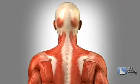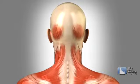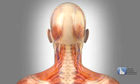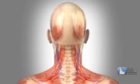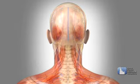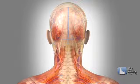Muscles are the meat of the body. They make up about a third to half your body weight. Muscles are loaded with blood vessels and nerves. Blood brings muscles food and oxygen so they can work and take away waste products. And signals from your brain travel through the nerves to tell your muscles what to do.